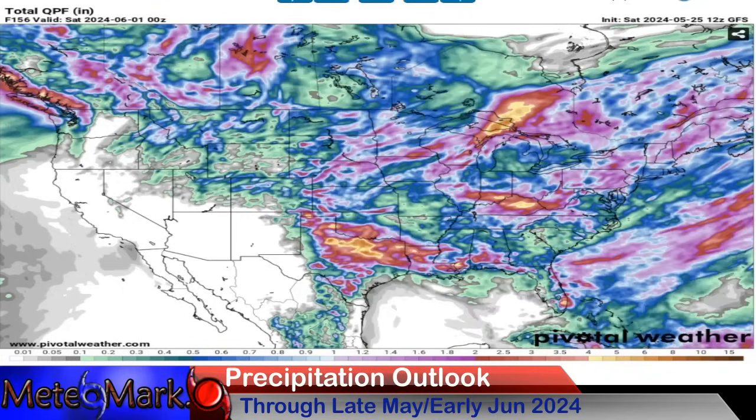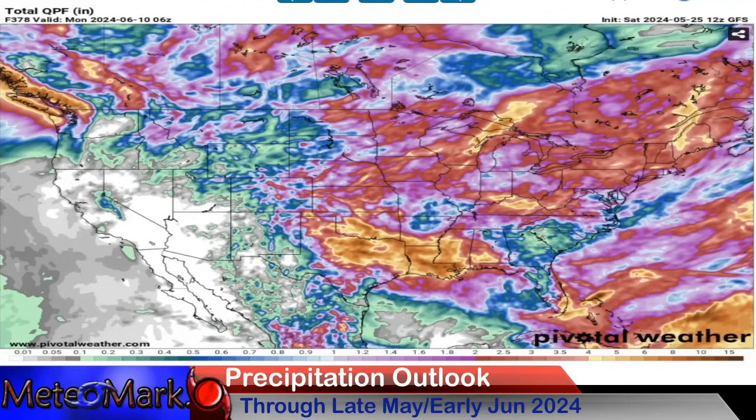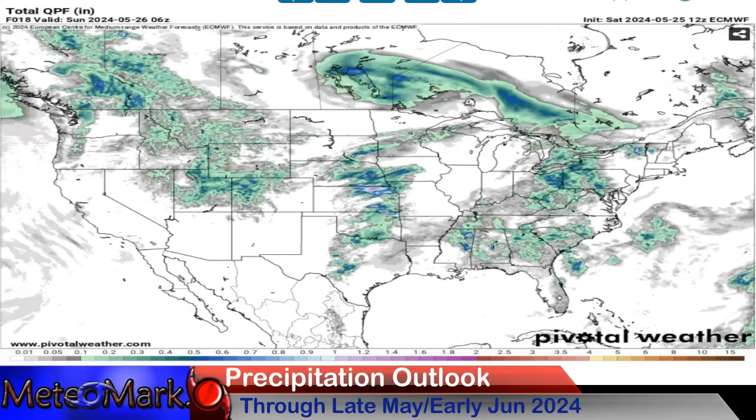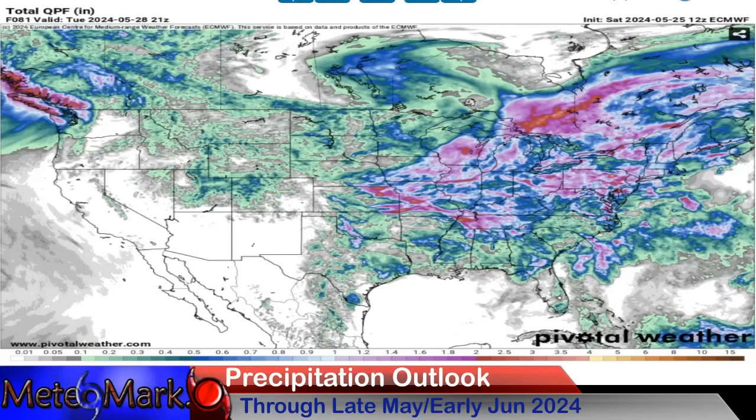And as we continue to go through time, that pattern is just going to continue throughout the following week into early June. You can see we're getting into a very dangerous flooding type pattern across parts of Texas and Louisiana. And then across the Midwest into the Northeast, heavy rain continuing as well with 2 to 4 inches with locally higher 4 to 6 possible. Liquid equivalent precipitation here on the European model, you can see, wow, look at this. This is a lot of precipitation, heavy rain over, say, the weekend into early next week.